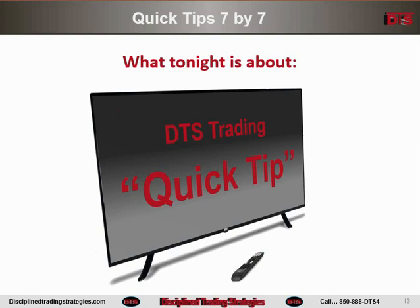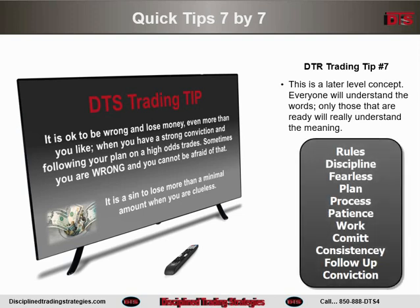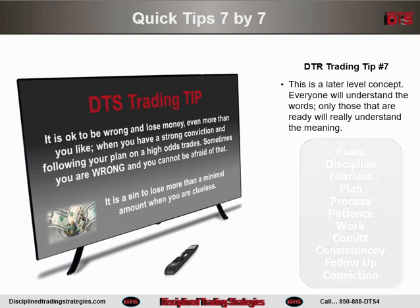Any questions on this one here? Do we have more words to go with this one? Well, conviction is the word for this one. Any others? So there's a bunch of words we created: rules, discipline, fearless, plan, process, patience, work, commit, consistency, follow-up, conviction. There you go. Take a picture of that if you like those words. Any other words you want to add to this?